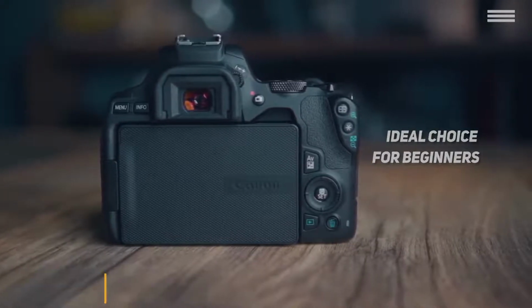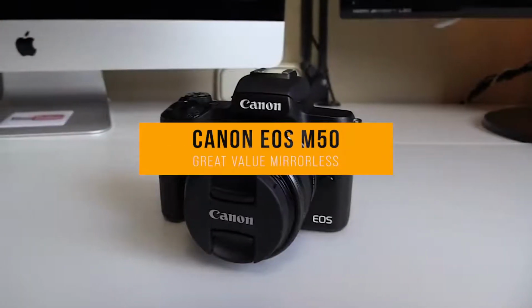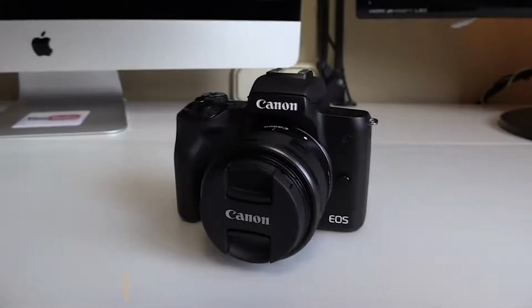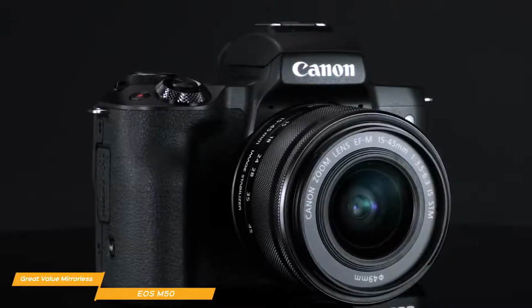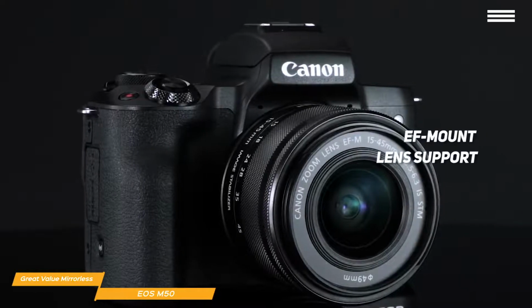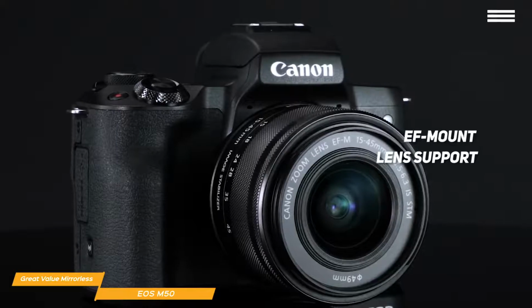Now we'll take a look at the Canon EOS M50, our choice for great value mirrorless Canon camera. If you're looking for an affordable mirrorless camera, at around $650, the Canon EOS M50 presents excellent value between price and features. This mirrorless camera has a solid build, good ergonomics, and first-party EF mount lens support, and a 0.39-inch OLED electronic viewfinder uses 2.3 million dots to give you high detail when composing your shot.